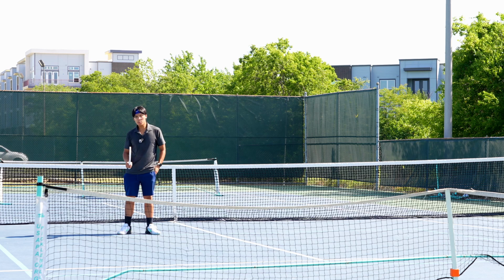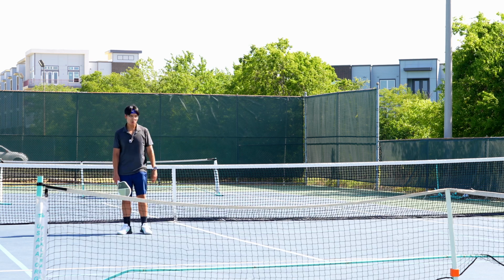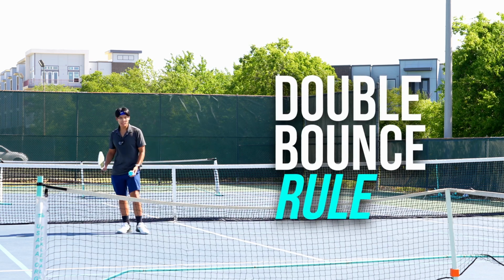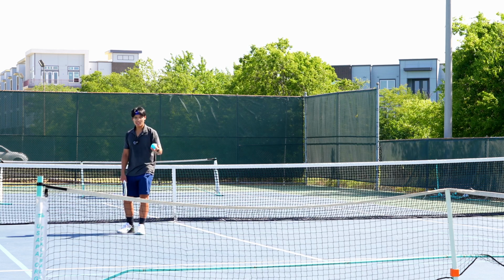All right, there is one particular rule that you have to adhere to in pickleball that is quite important, regardless of whether you're a beginner or pro. It's called the double bounce rule. Now, what is the double bounce rule? When you serve, your ball must bounce before your opponent hits it. Your opponent can't hit the ball before it bounces.